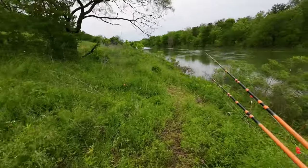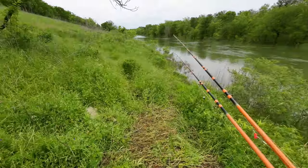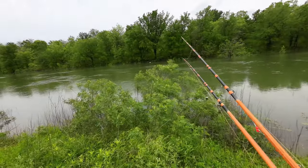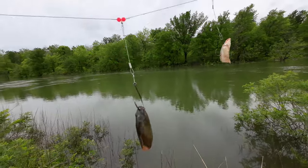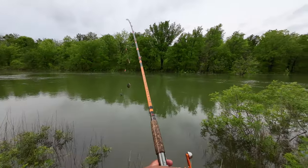As you can see, there's people been here already. So I'm gonna give it a shot and see what happens. Whew, exhausted. All right, here we go. About to cast out at spot number 3, double drop. There's some perch, frozen shad. Here we go.